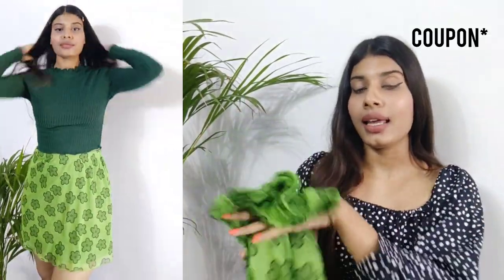And yeah, the price for this skirt, so I got this one for Rs.254 only. Like, yeah, Rs.254 mein aapko ye skirt mil raha hai. Yeah, so maine kuch coupons apply kare and then I just got this one for Rs.254. So you guys can also apply coupons. Myntra mein aapko hamesha coupons mil jayenge. So it's very easy to apply. And yeah, definitely go for this skirt because this one is such a cutie.